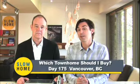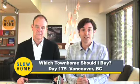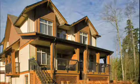Today's Which House Should I Buy segment, we're searching for a home for Oscar and Helen and their 3 young children. So they've narrowed their house down to 2 possibilities, and they are in the Sunset Grove development in Surrey, BC, which is a suburb of Vancouver. Option 1 is the Olive.